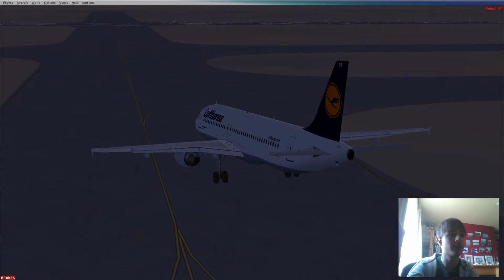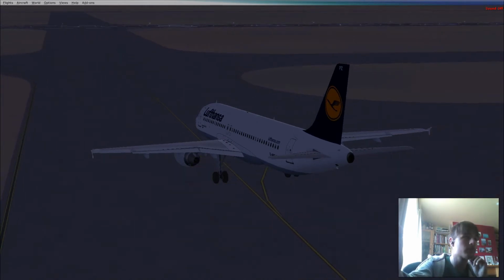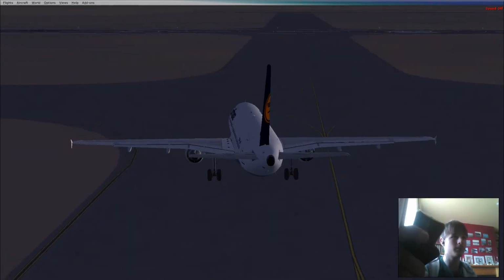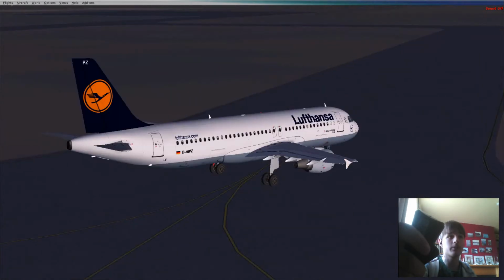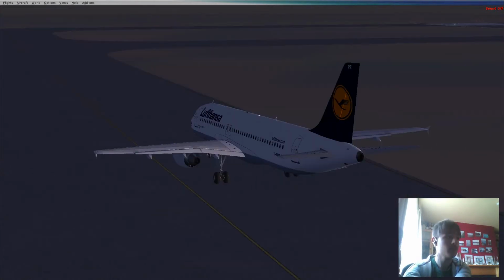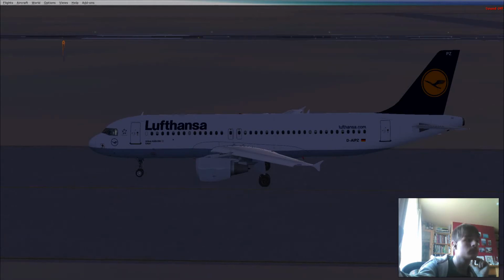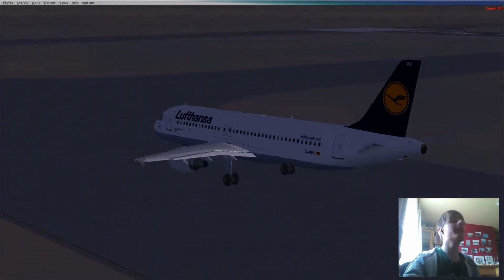Sometimes if I just press it like this, the brakes either activate immediately, other times it takes like 20 seconds, almost. Hard left rudder. This is why it is useful to brake during the turns, it reduces your turning circle radius. Almost up the runway.